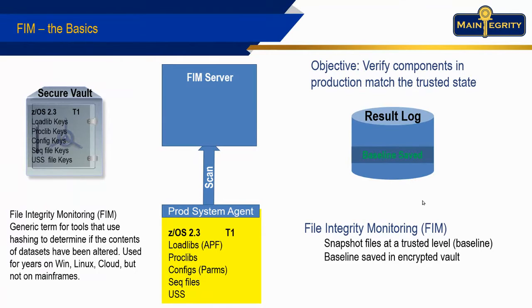FIM technology is used to validate that files in your site remain in a trusted state. It's mainly used for static files like executables, proclibs, parmlibs, source code, that kind of thing. On the Z platform, FIM Plus also supports USS files. It reads files and creates a hash key from the contents of the files and stores those keys in a vault. These keys are the baseline set of keys.